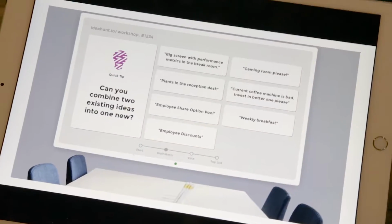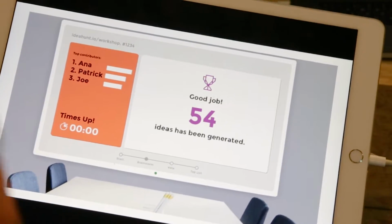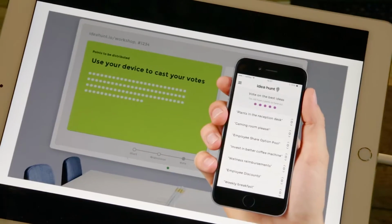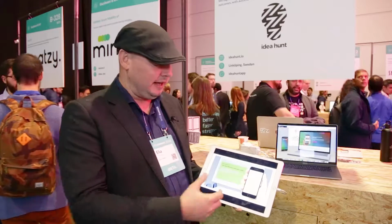Since it's collected digitally, there are some interesting things we can do, like an idea replay, where you see the ideas popping up, and that makes you come up with even more ideas. So good job, we generated 54 ideas. And from here, we can move into clustering, or we could actually move into dot voting. And the participants are then using their devices to vote for the ideas that they feel are the most compelling.